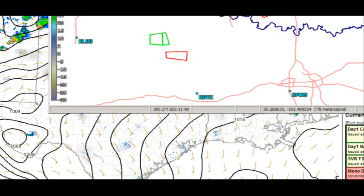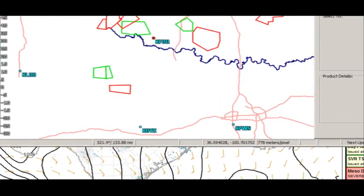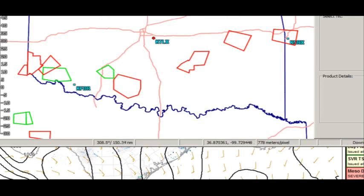I tried to bring up GR Level 2, and it's not bringing up any data. That's weird. Okay, guess we'll go to TLX and see if that comes up there.